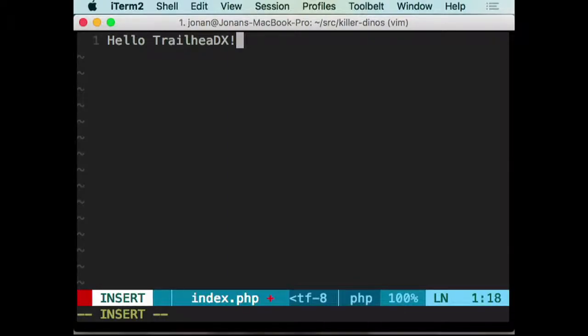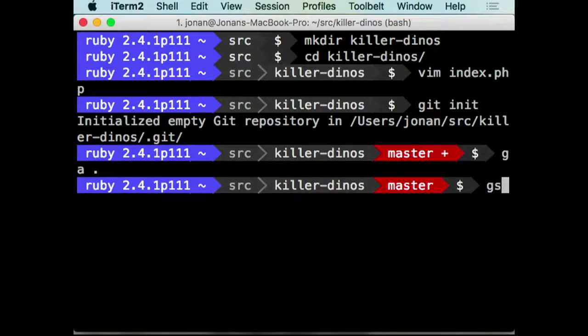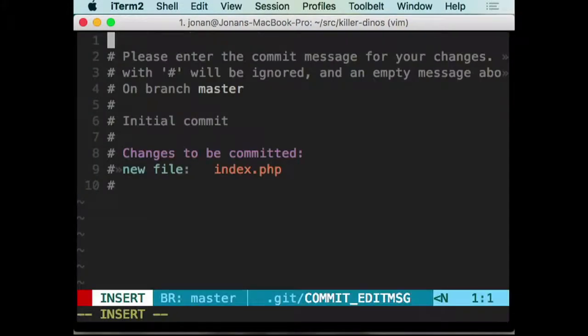So, hello, Trailhead X. I'm going to anticipate that the product team is going to ask me to embiggen, so I'm just going to go ahead and embiggen right now. Look at me looking ahead. All right. And there we have our application, index.php. So I'm going to create a Git repository here. I'm going to add that file. Great. Let's commit it.